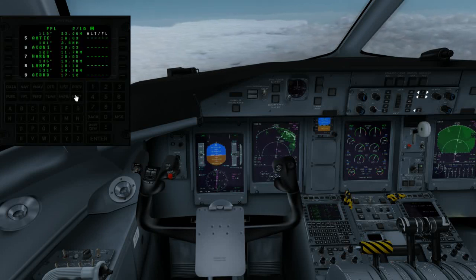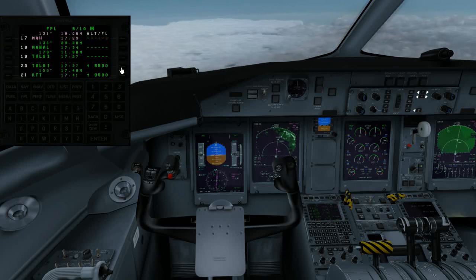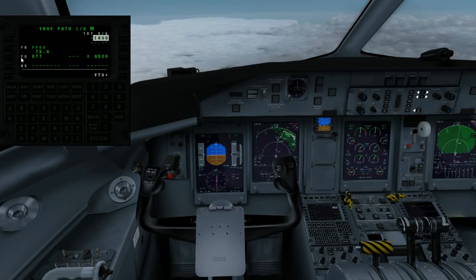The other thing we're going to put in here is we're going to plan to cross Tulsi at 1000, and then we can activate our VNAV, or arm our VNAV here. So again, we're going to do this for the Tulsi at 1000, and it's going to give us that.